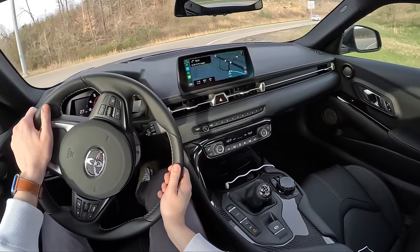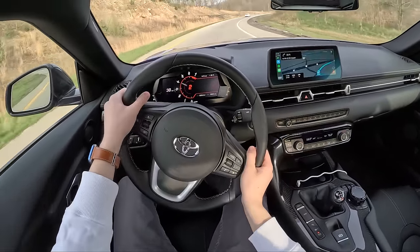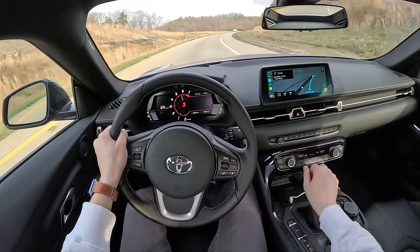Of course, when the Topher sees an entrance ramp, he does that.